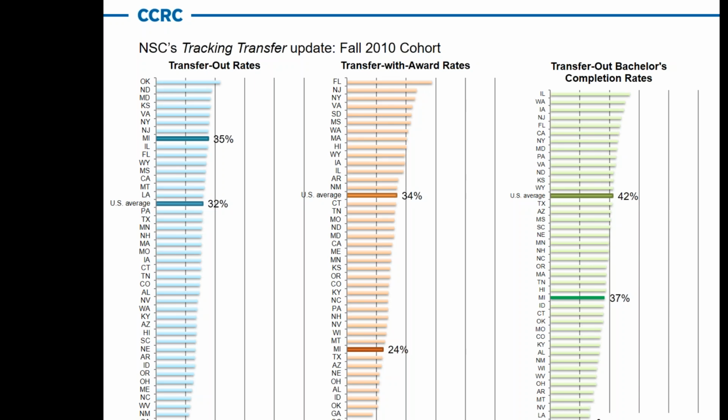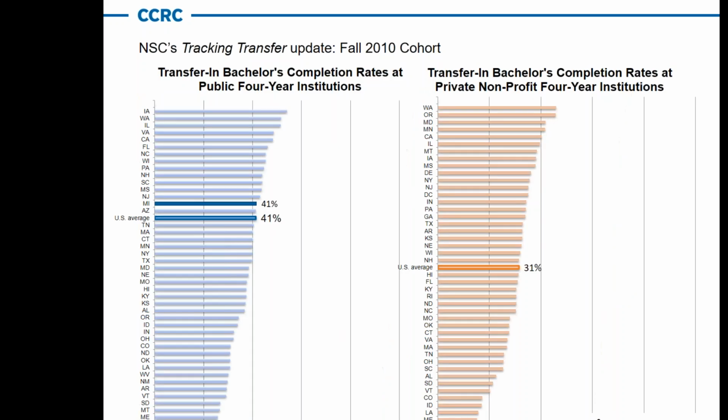But also, since many students who transfer don't get a bachelor's degree or may take time to get a bachelor's degree, research my colleague Clive Belfield has done shows that it helps them in the labor market to have that associate degree or certificate before they transfer. And among those who transfer, Michigan is below the national average in getting a bachelor's degree 6 years after they transfer.